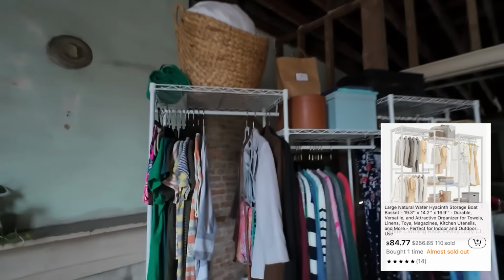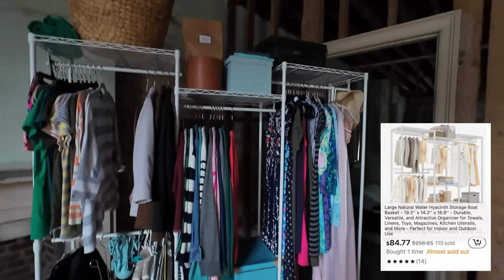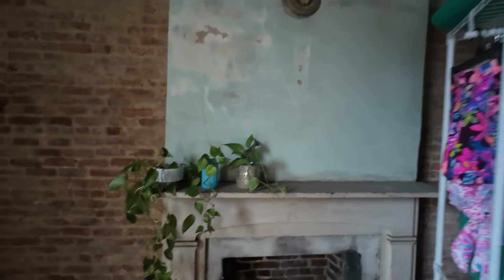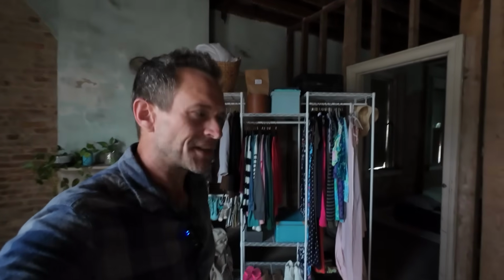But it's very nice. It's sturdy. It's more sturdy than what I thought it was going to be. It holds a lot of stuff. It's very convenient. And we decorate a little bit with these plants nearby. The clothes rack really ties the room together, doesn't it?